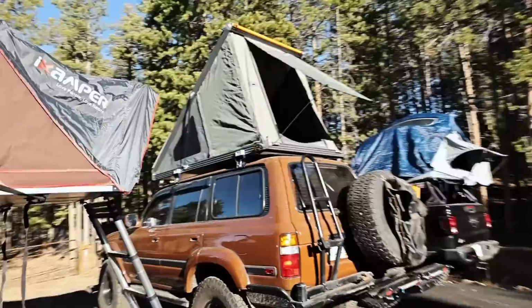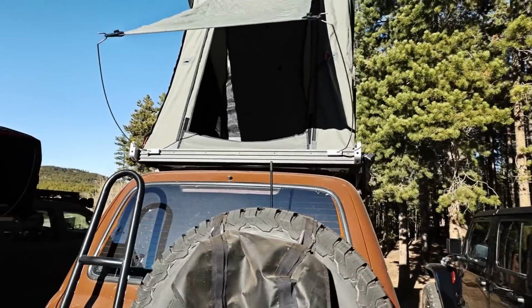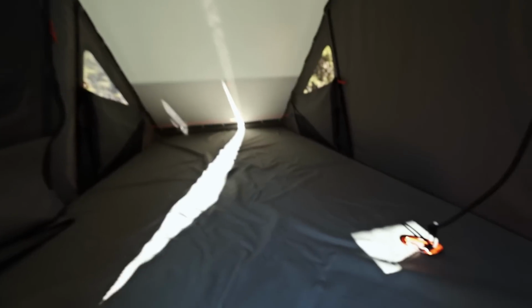And the other con is that since it just pops straight up, your sleeping platform is just the square footage of the closed tent. So you're not doubling the size of this tent or anything like that. So here's the inside of the GFC.